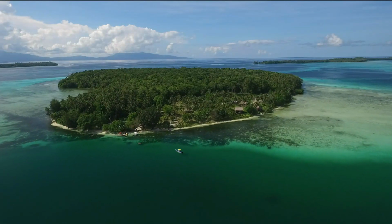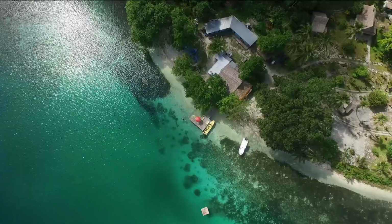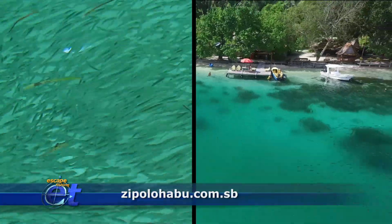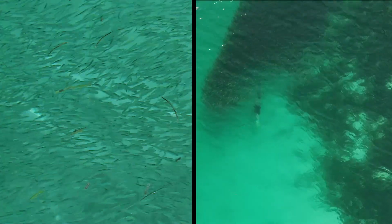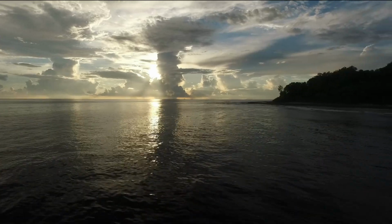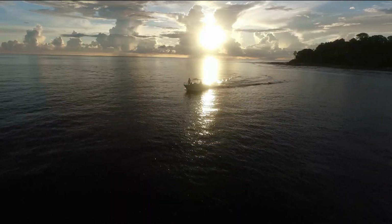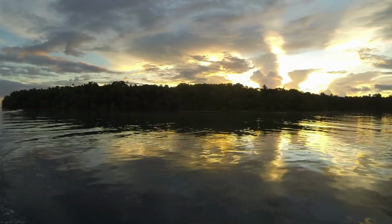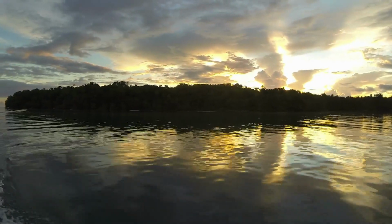Lola Island, Vona Vona Lagoon. That's the exotic address of Zipolo Habu Resort, where my wife Monique and I have enjoyed a stay in a tropical clear water paradise. But this morning we're leaving the lagoon far behind and moving into a different kind of tropical water. Because today we're going from fishing the reef to stalking the jungle.